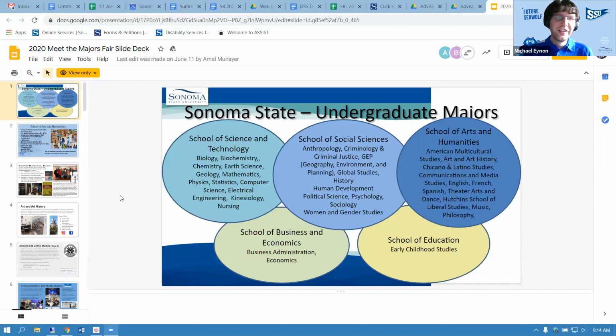So the word school really changes when we get to college, because when we get started at the university, a school is kind of like a family of majors, per se. And every college lays this out differently, and they call those family of majors a school. So at Sonoma State, we have five different schools.